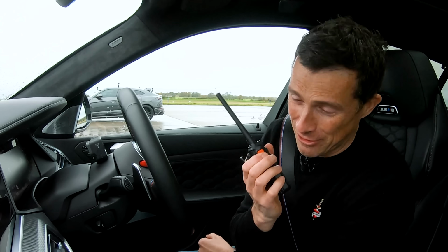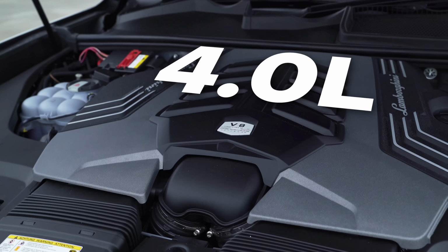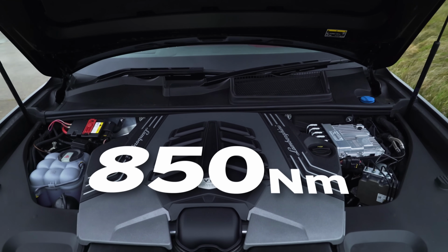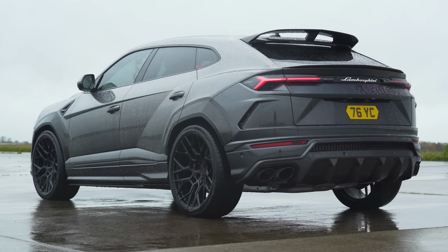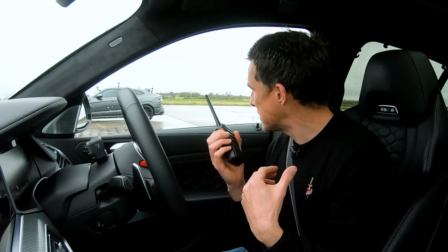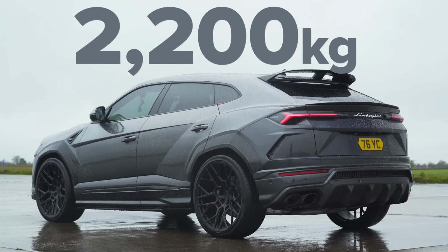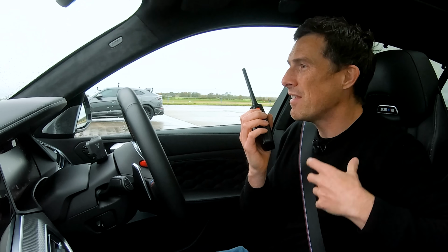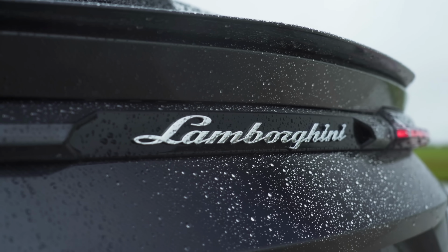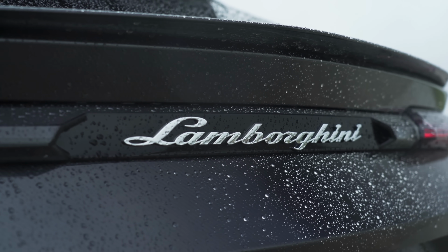Anyway, let me tell you about your car, Yianni. So it's got a 4-litre twin turbo V8, 650 horsepower, 850 newton metres of torque. It's all-wheel drive. It's got an 8-speed automatic gearbox. You probably know it's automatic. Probably haven't counted the speeds up. It's not the heaviest for a big SUV. 2.2 tonnes. Though I think that's Italian tonnes, a little bit lighter than German tonnes. I think the Italians lie a little bit about their weight. Or maybe your carbon fibre wrap is actually helping reduce the weight somehow.